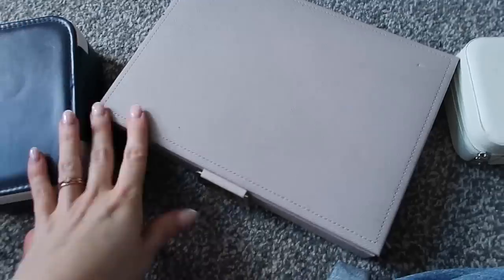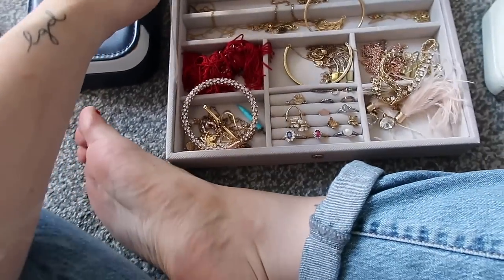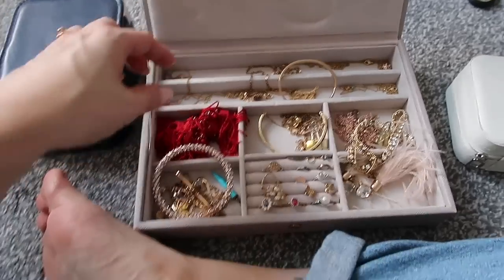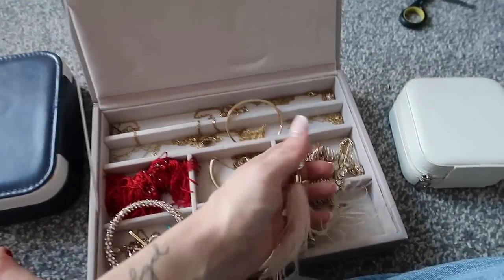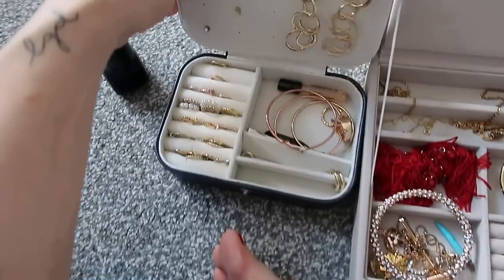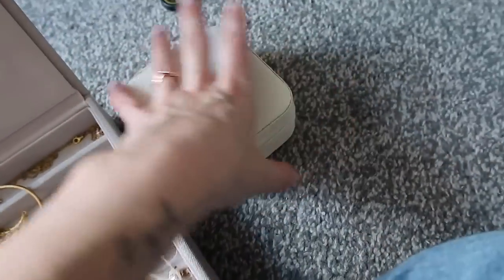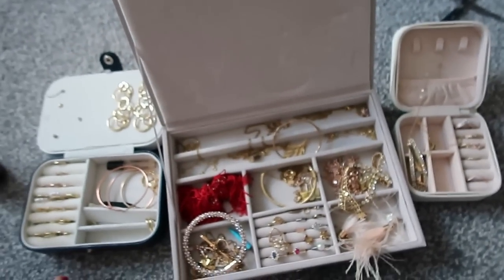So I currently keep all of my jewellery in these little portable, movable, stackable cases. This one's my favourite. It looks like this, but this is filled with a lot of jewellery I don't wear often, and a lot of it is kind of costume jewellery. So I've got these super tacky feather earrings that I absolutely love. I have this one which is earrings that I wear slightly more often, and then this is my travel one. So what I'm going to do is decant all of these into my new drawer.